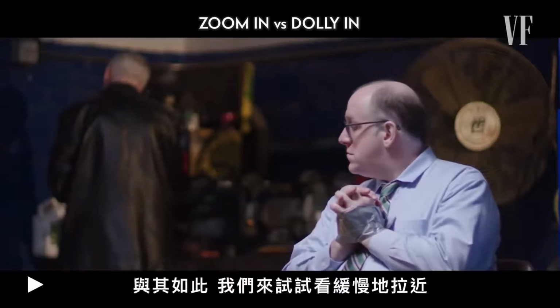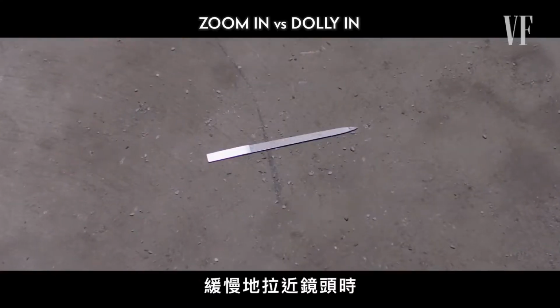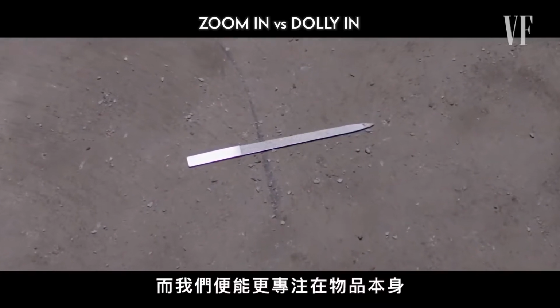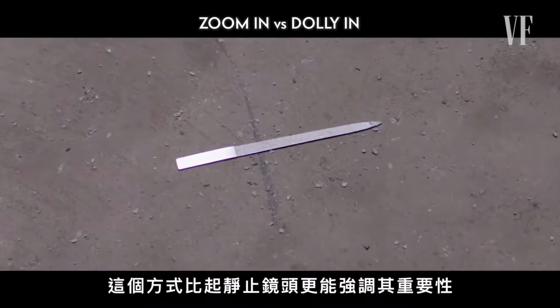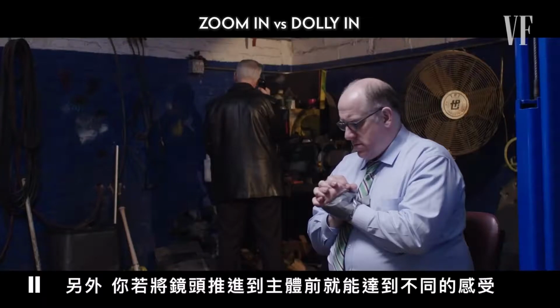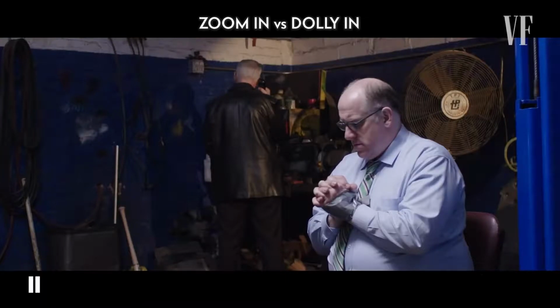Instead, let's try doing a slow zoom. By doing a slow zoom, the background around the nail file fades away and we focus more intensely on the object itself. This adds importance to it in a way a stationary shot can. Additionally, you can achieve a different feeling by dialing in on a subject. Watch this.